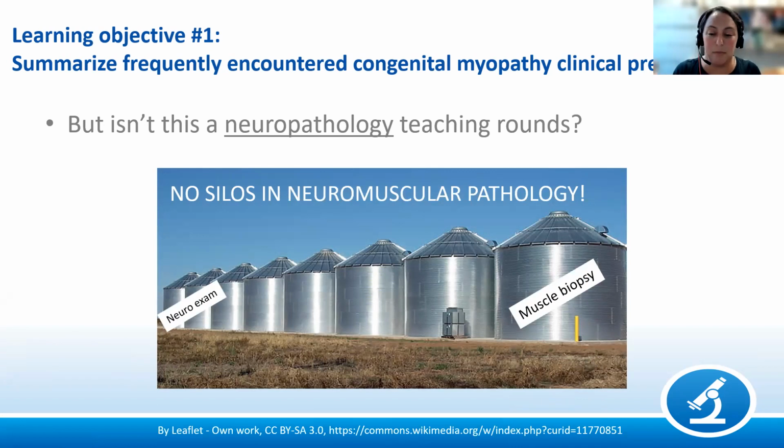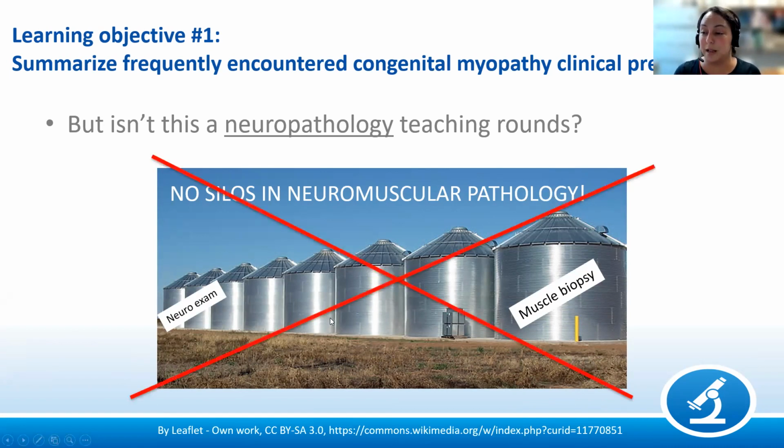That being said, many of us, unfortunately, practice at referral centers, right? So we're getting these muscle biopsies, and they may not have clinical history. So you do the best that you can. But in a perfect world, there are no silos. We have this clinical information that's really helpful to us.